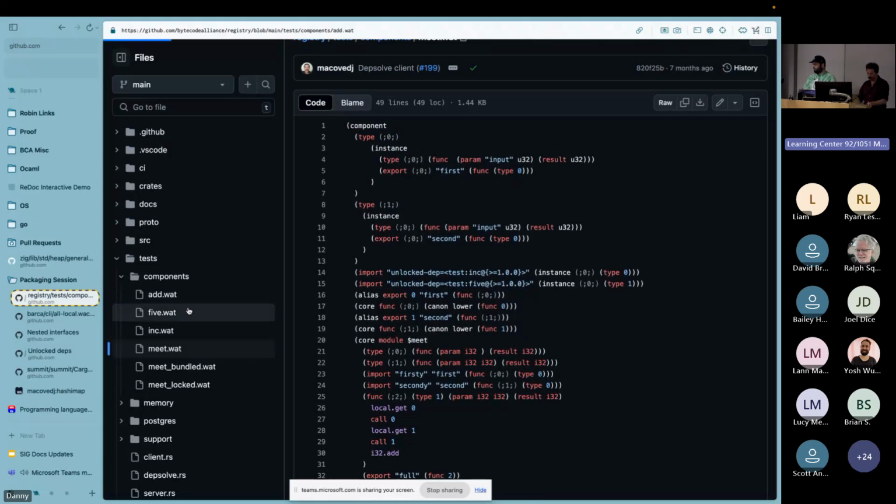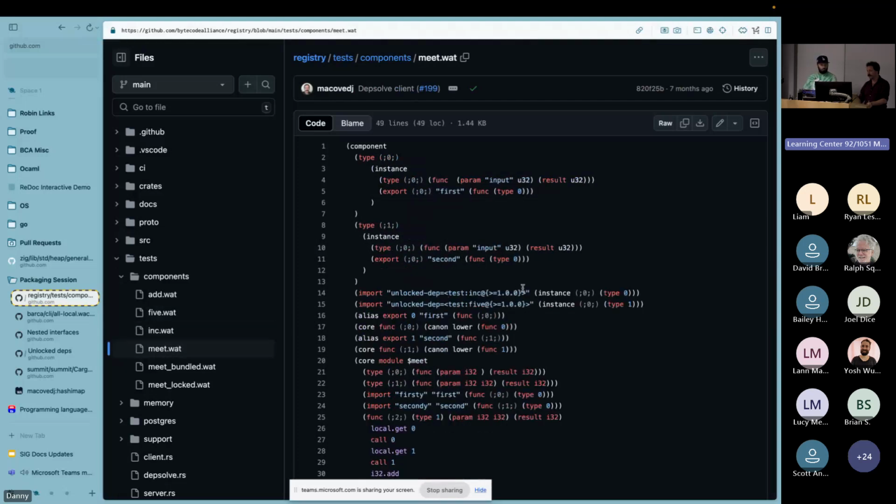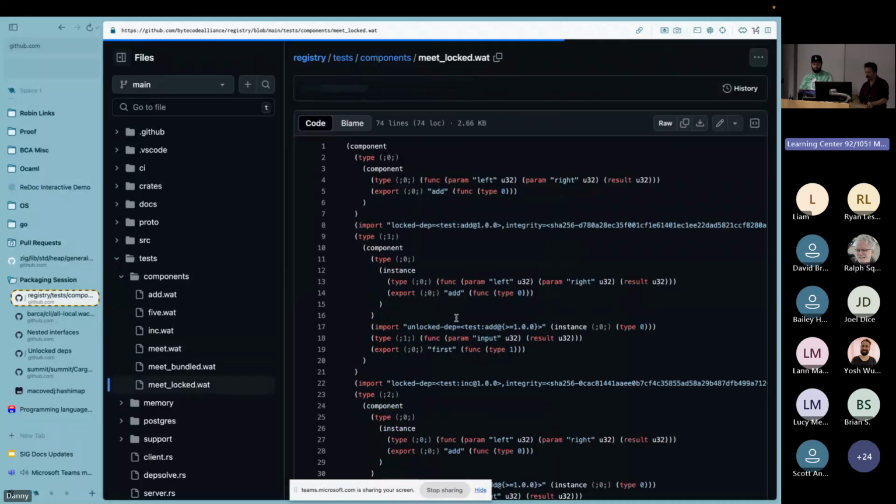And we also have some WAT for some other components, and we have this meet one here that is specifying a dependency on the other implementations of components that we have. Currently this works only with the warg CLI. This is also something that would need to get ported to work inside of wasm-tools. But you have the ability to lock an unlocked component.